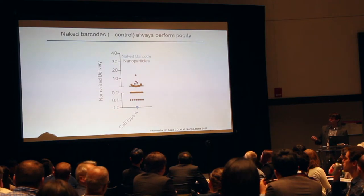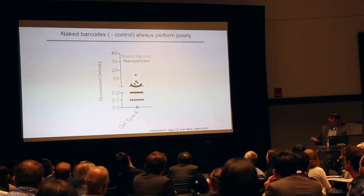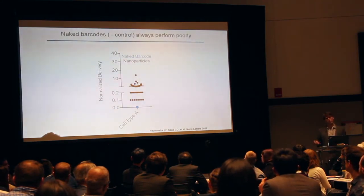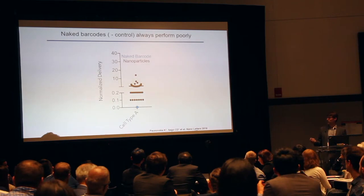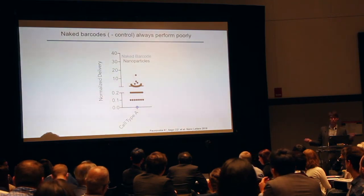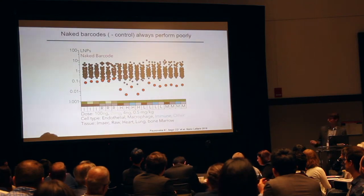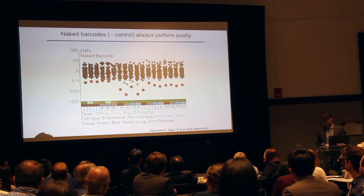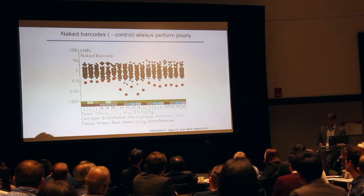In this case, what you see is normalized delivery for something like 104 particles, I think. So every barcode is delivered by 104 particles. Those are all the black dots. And then we spike in a naked barcode, which shouldn't be delivered as efficiently. And when we sequence, sure enough, the naked barcode is the only thing that drops out. And we can actually do this across 20 different samples, and the naked barcode falls out. So that's one control.